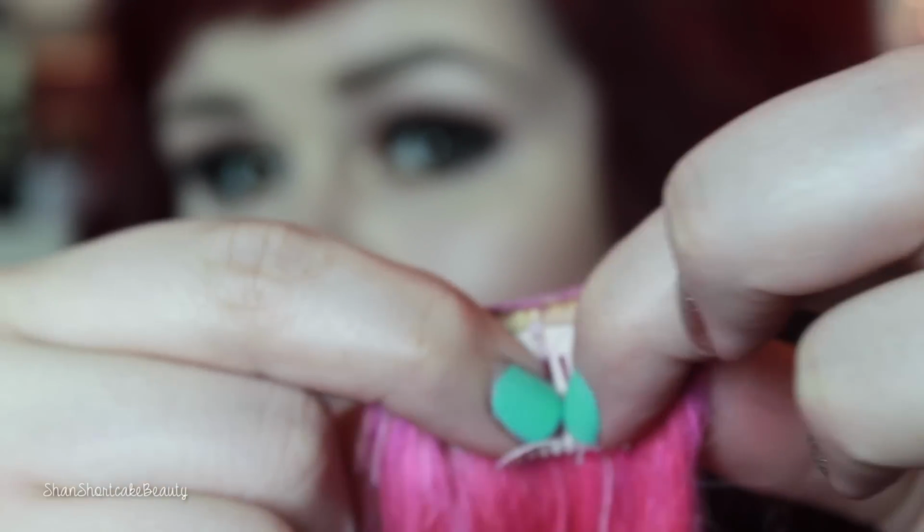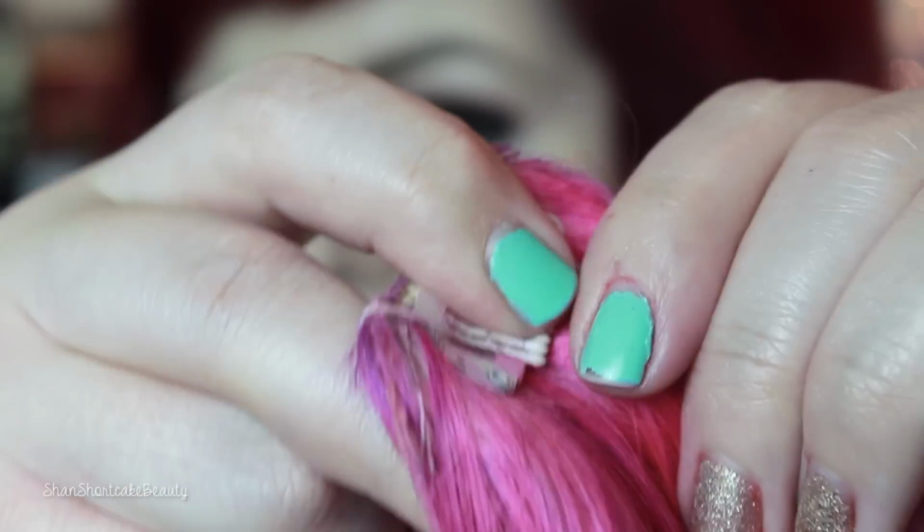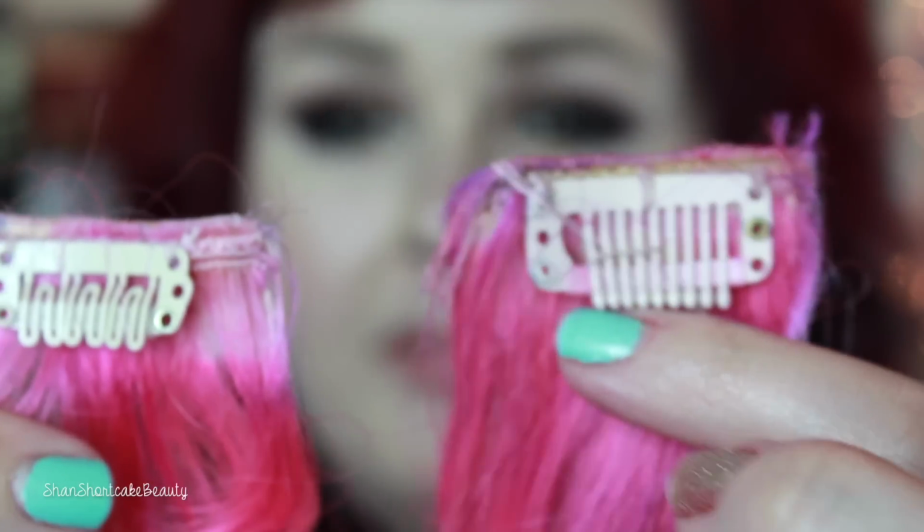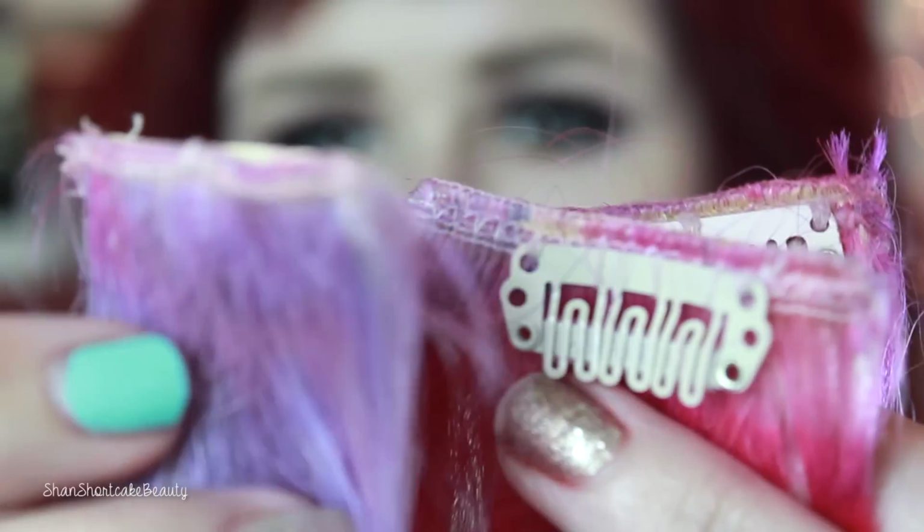They have much longer clips. And you can actually hear that. I feel like it's much more secure. So this is the difference between the Mini House, the VP Fashion, and here is the Bellamy.